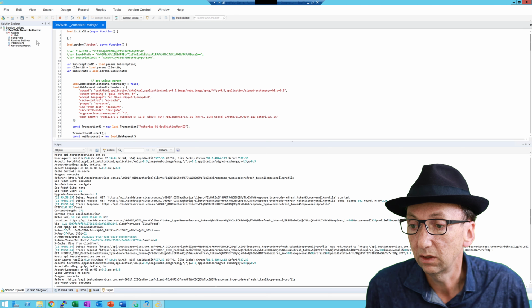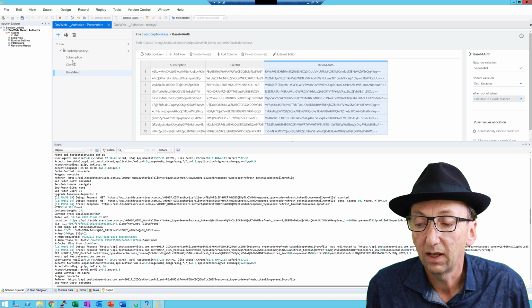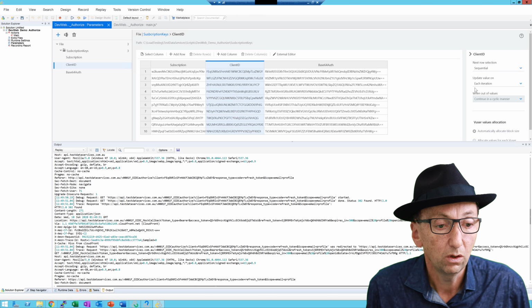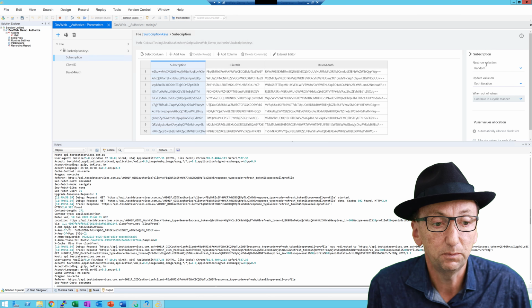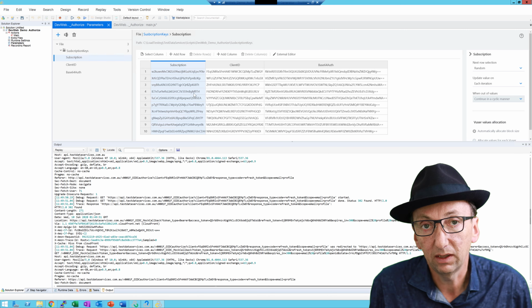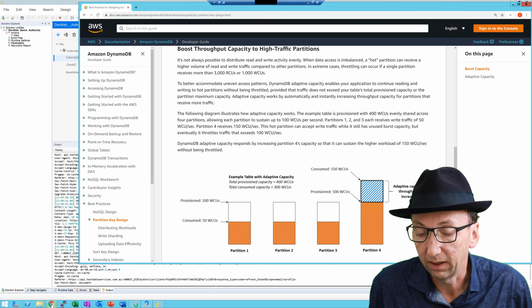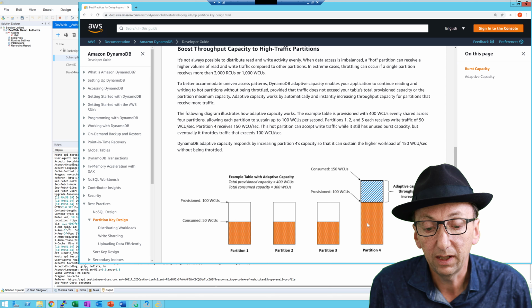So in a dev web script, we can set up parameters. And in this case, I've got a subscription, client ID, and base 64 auth. And the client ID, when I use that, will base its value on the subscription, and the subscription value is set to be random. So what this means is it will randomly choose any of these client IDs.